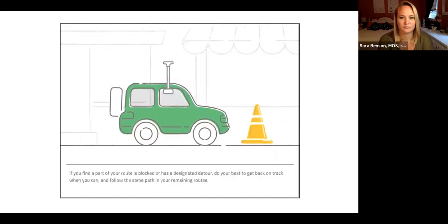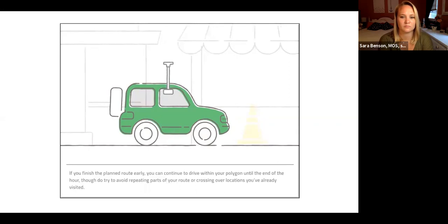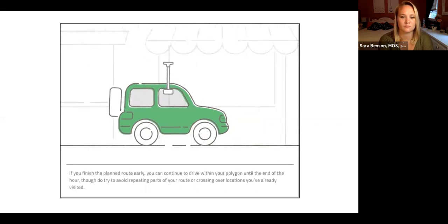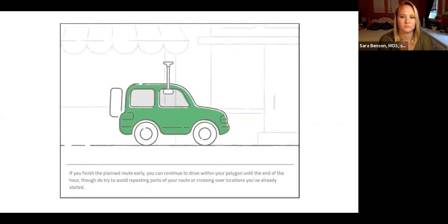If you find a part of your route is blocked or has a designated detour, do your best to get back on track when you can, and follow the same path in your remaining routes. Again, your safety is most important, and more likely than not, you will be collecting usable data that will sufficiently describe your polygon's temperature distribution. If you finish the planned route early, you can continue to drive within your polygon until the end of the hour, though do try to avoid repeating parts of your route or crossing over locations you've already visited.